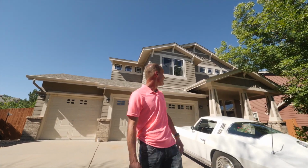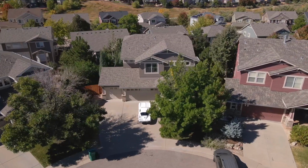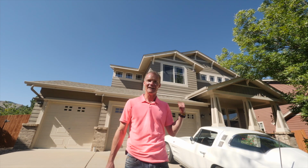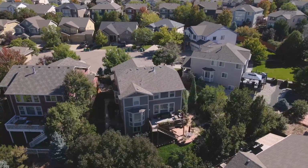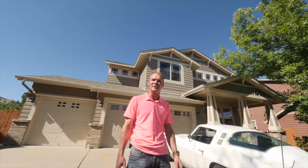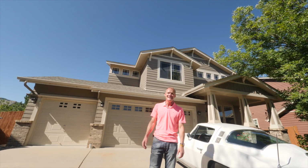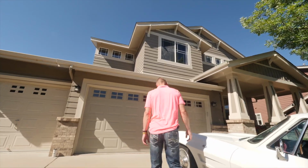And today we have this home that's going to be going on the market. It's on a cul-de-sac, equipped with 5 beds, 4 baths, and actually has an office which you could turn into a 6th bedroom if you so desire. And we also have a 3-car garage, which everybody loves to have. So let's go on inside and check this great home out today.